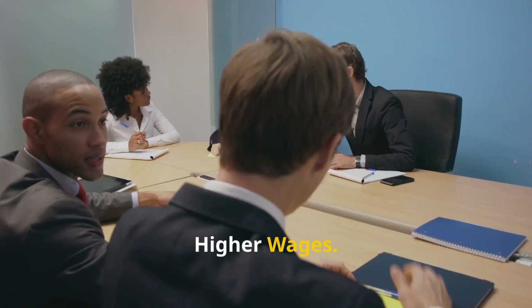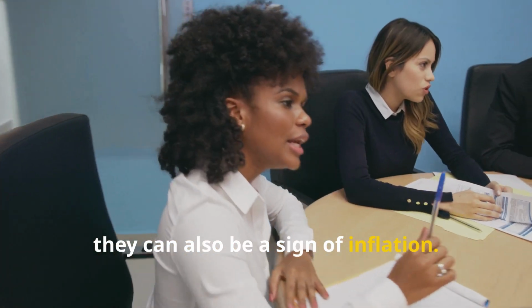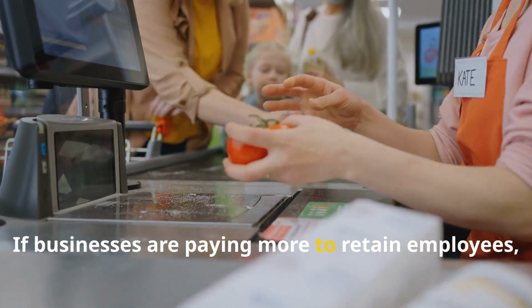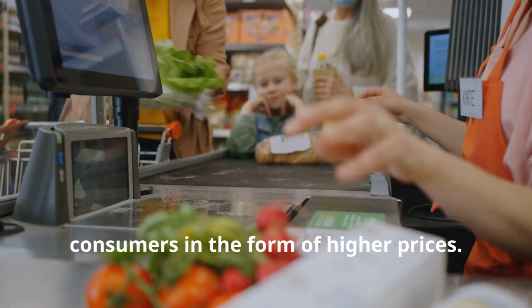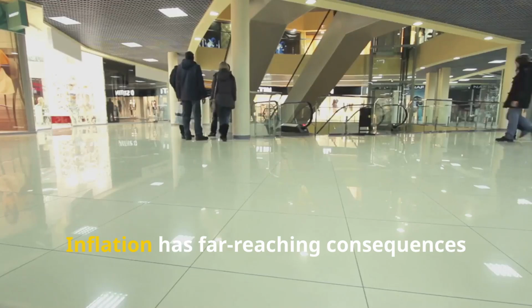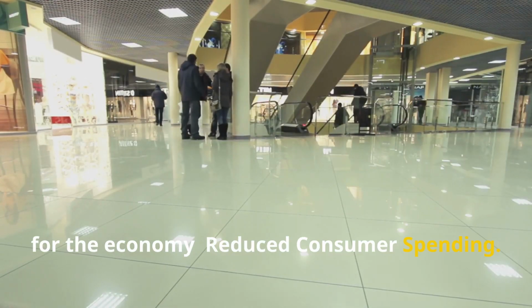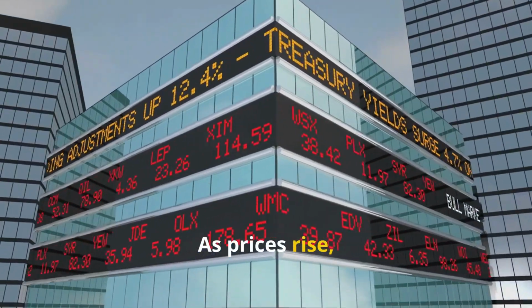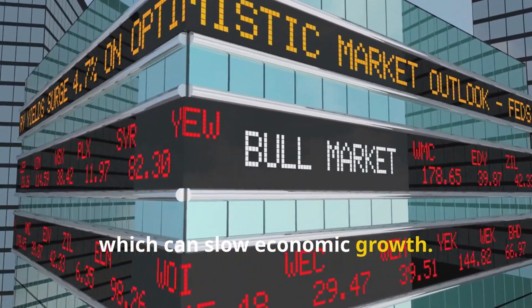Higher wages. While higher wages might sound like a good thing, they can also be a sign of inflation. If businesses are paying more to retain employees, they often pass those costs on to consumers in the form of higher prices. Economic consequences. Inflation has far-reaching consequences for the economy. Reduced consumer spending. As prices rise, people may cut back on non-essential spending, which can slow economic growth.